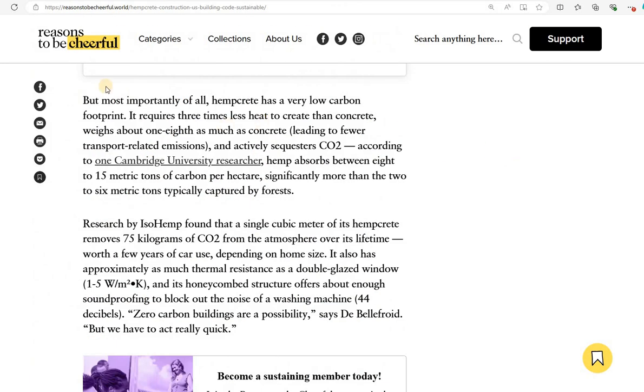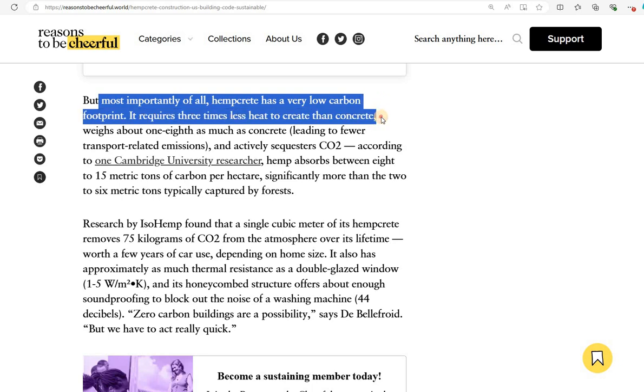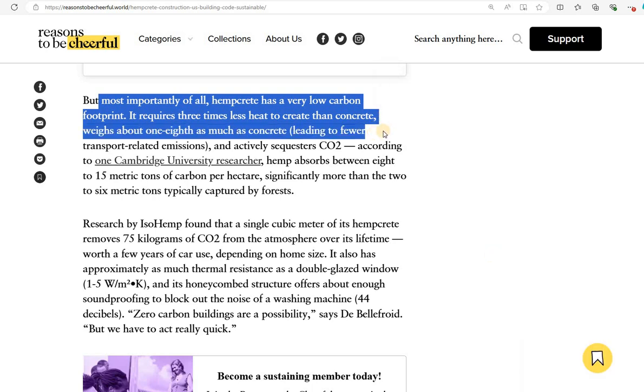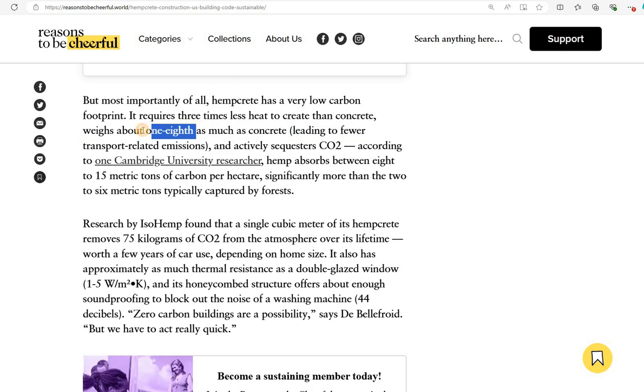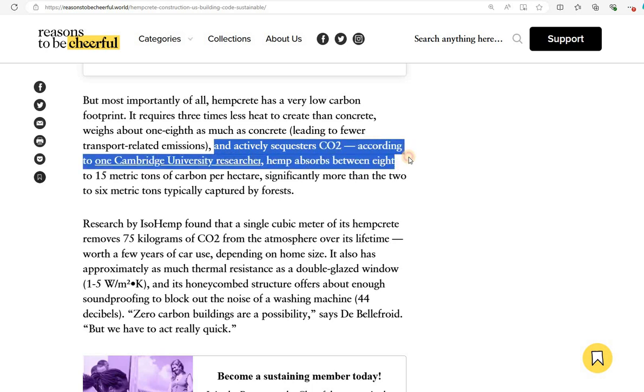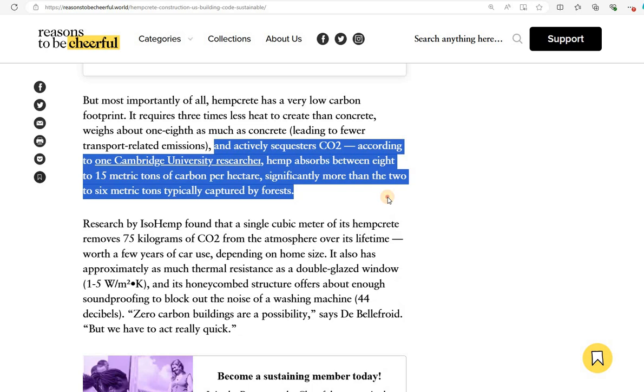And right here, in reasonstobecheerful.world, it says, most importantly of all, hempcrete has a very low carbon footprint. It requires 3 times less heat to create than concrete, weighs about 1/8 as much as concrete, which leads to fewer transportation related emissions because you have 1/8 of the weight. You're transporting less weight, you're going to be using less fuel. And it actively sequesters carbon dioxide. According to Cambridge University researchers, hemp absorbs between 8 and 15 metric tons of carbon per hectare, significantly more than 2 to 6 metric tons typically captured by forests.